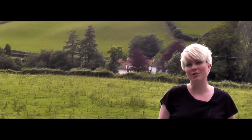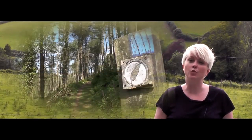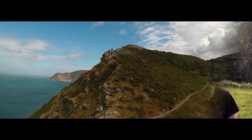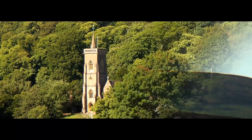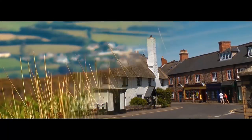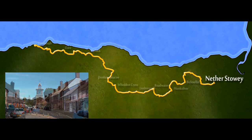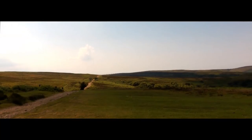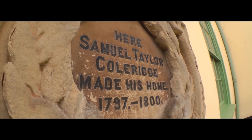The walk takes you through an ever-changing landscape of open moorland, ancient woodland, historic villages, and dramatic coastline with scenery and stunning views that change as you reach each new section. So let's visit some of the places on the Coleridge Way. This is Nether Stowey in the foothills of the Quantocks, a recognised area of outstanding natural beauty, and the place where you'll find the cottage where Coleridge lived.